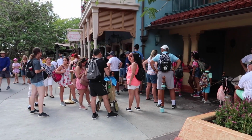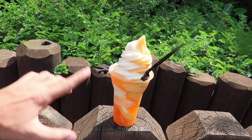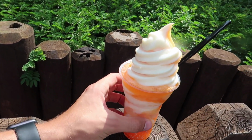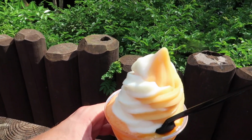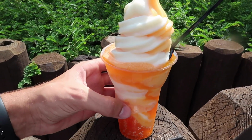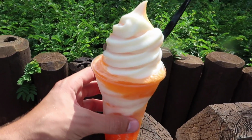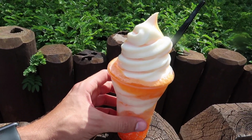Wow, looks like everybody else is doing this challenge too, because there is quite the line for these floats. Well, no lie, that took about 20 minutes to get, but this is my orange cream float, which comes with, I believe, a swirl of vanilla and orange soft serve with orange soda as kind of a base here. I've actually been wanting to try this for a while, but I always forget about it until I try to figure out what the heck starts with an O at Magic Kingdom, and this is it.